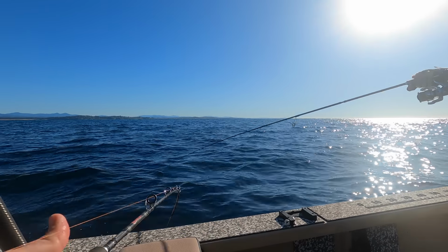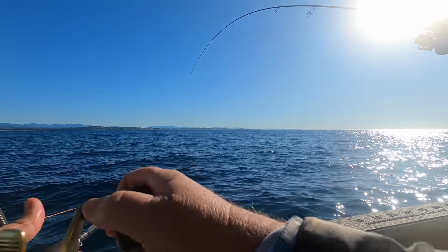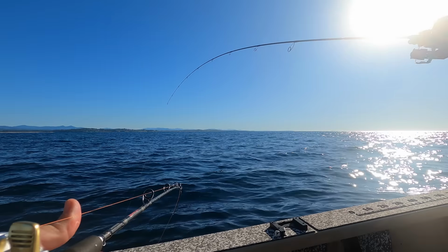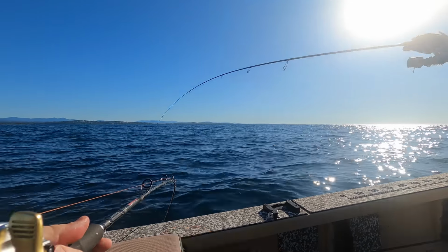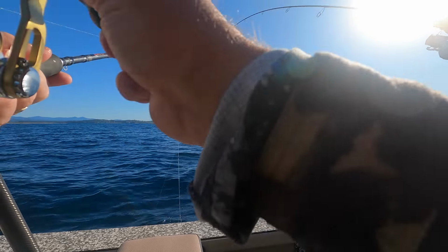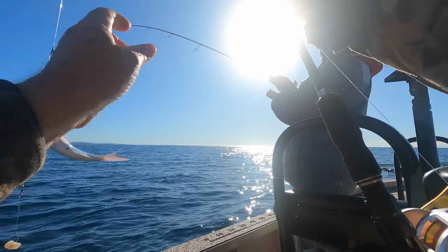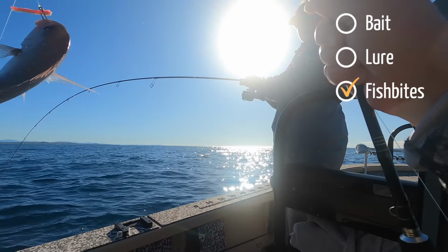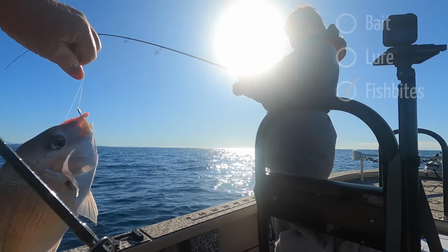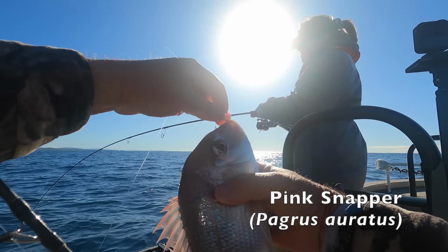My turn next, but by the time I get mine about halfway up, Jo's on again too. Oh, that's good. Climbed on. Yeah, it did, didn't it? Didn't really even need to strike that one, I don't think. Just lifted into him. Oh, you got a snapper. I have indeed got a snapper. Oh, and it's on the Fishbites. Oh, that's interesting. Yeah. And it ignored the prawn. Yeah, left the prawn there. Are you legal? Yeah, I think you should be. It was.